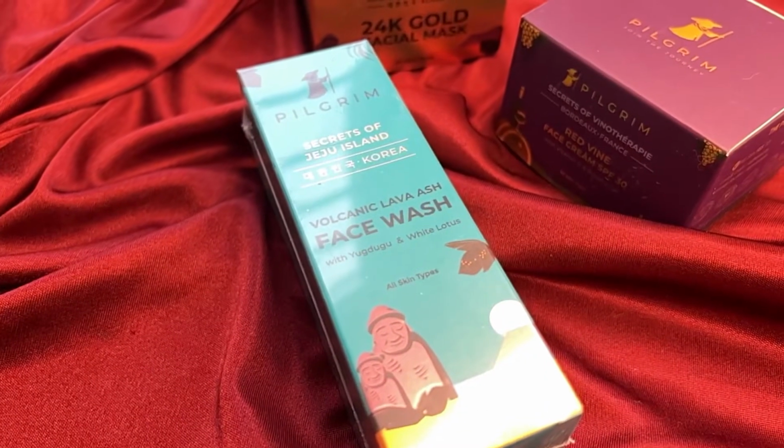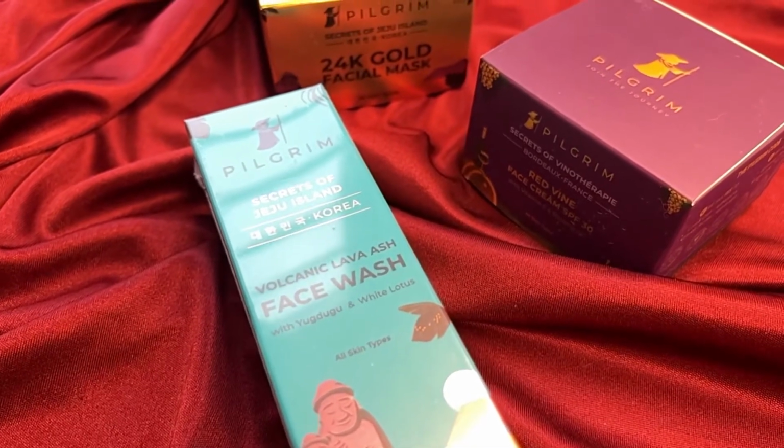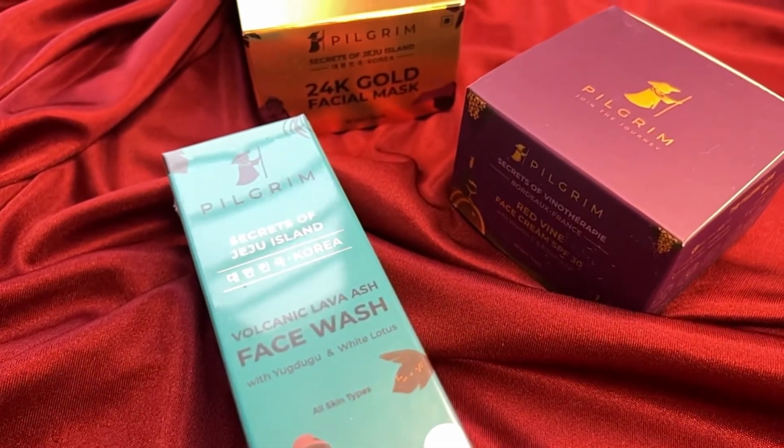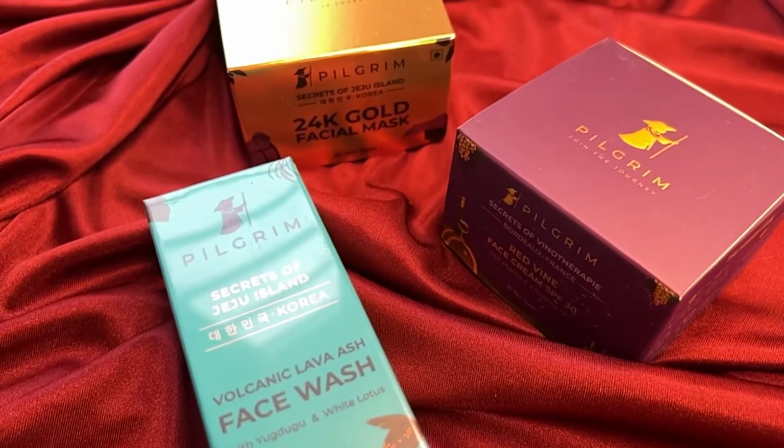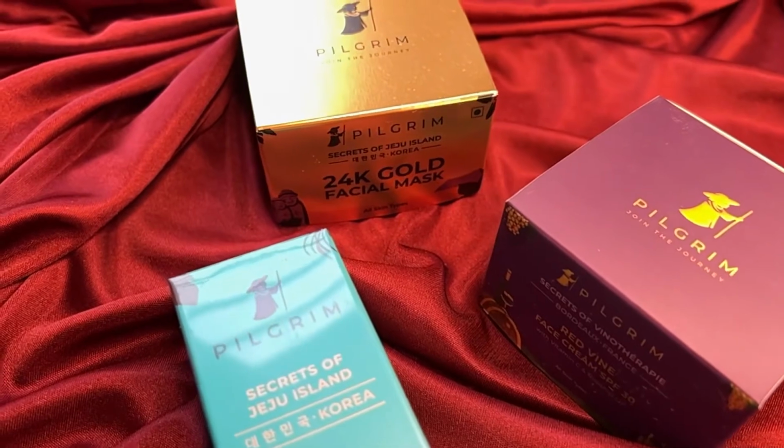So today I'm going to be reviewing Pilgrim products. Pilgrim is clean compatible, not just free of harmful and toxic chemicals, but uses only those ingredients that either enhance the health of our hair and skin or support the effectiveness of formulations.